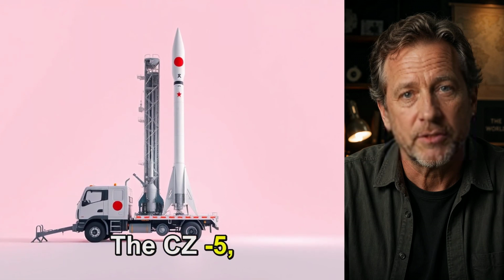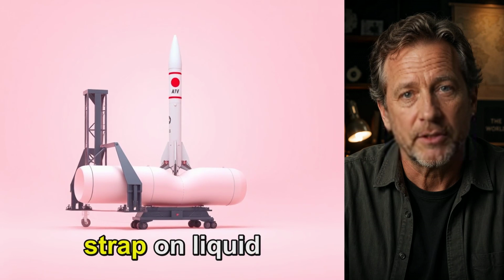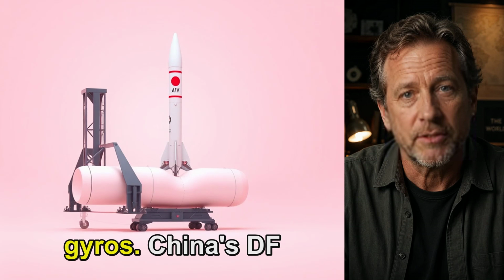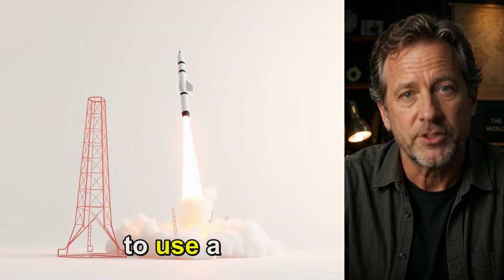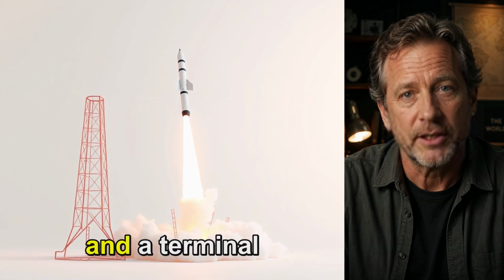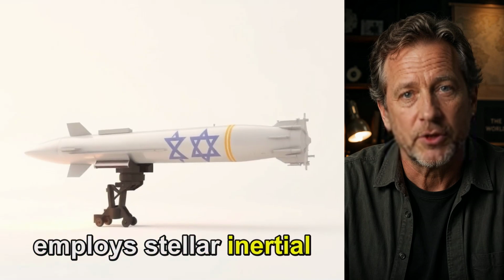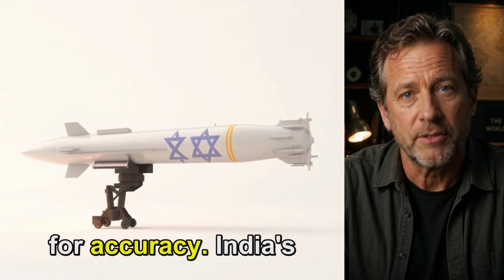The CZ-5, with its 25-ton payload capacity to low Earth orbit, uses a strap-on liquid booster design and closed-loop guidance with fiber optic gyros. China's DF-41 intercontinental ballistic missile is believed to use a three-stage solid propellant system with a range over 12,000 kilometers and a terminal speed over Mach 25. It employs stellar inertial guidance, likely with satellite navigation updates for accuracy.